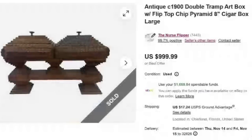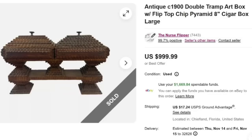I gave you guys a sneak preview of this one in the regular sales last week as well. This is our top sale for the last 2 weeks. This is an antique 1900 double Tramp Art box. I've sold several Tramp Art boxes recently for hundreds of dollars. This was the highest one at $600. I only paid $60 for this. $450 profit, and it is 8 inches, guys.